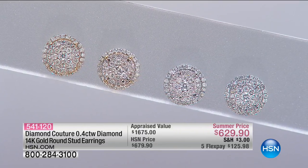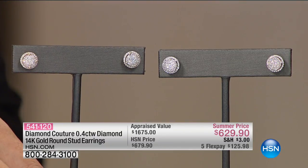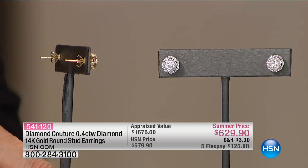To make sure the quality of all of these stones used are just second to none. If you're ordering tonight, we have basically three or four Diamond Couture pieces. We're going to start here, and then we have an unbelievable ring and pendant that we expect to completely sell out. In these earrings, though, two color choices. We have it in your yellow gold and in your white gold, in 14 karat gold, of course.